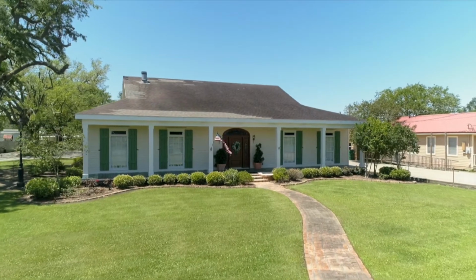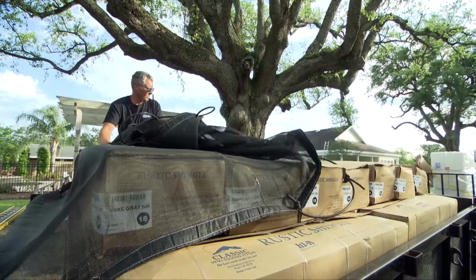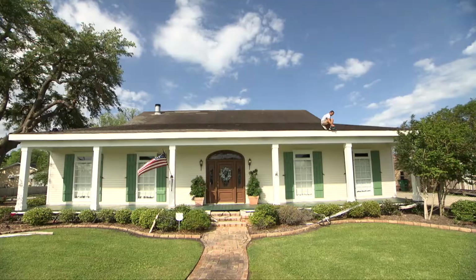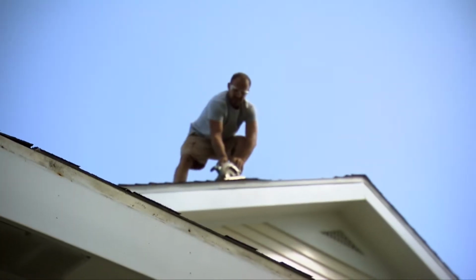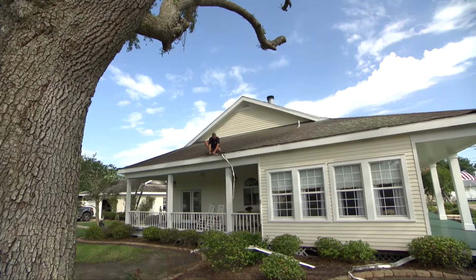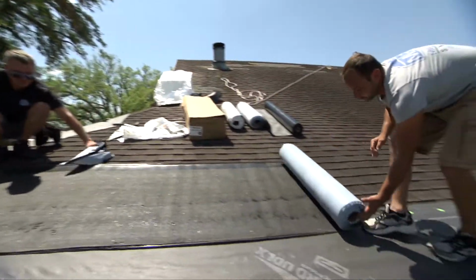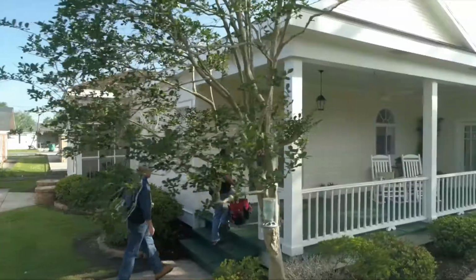David and Ruby's Bayou home needs some repairs after a recent hurricane. First thing in the morning, the roofers arrive with the new metal shingles. To prepare the roof, they start by trimming around the eaves and installing underlayment over the existing shingles. Meanwhile, David and I get ready to replace their fogged door.